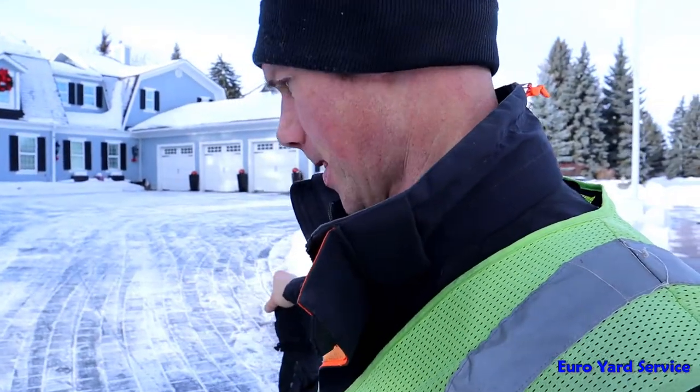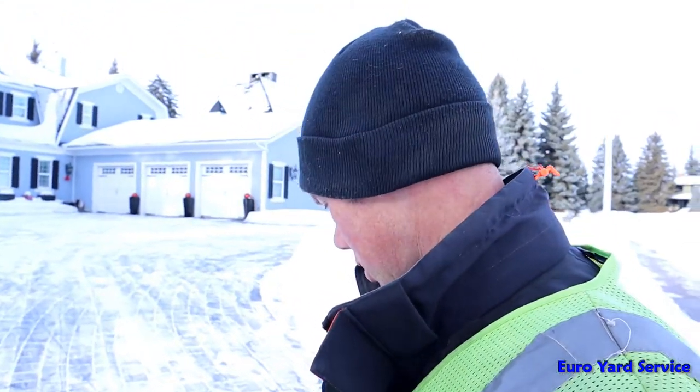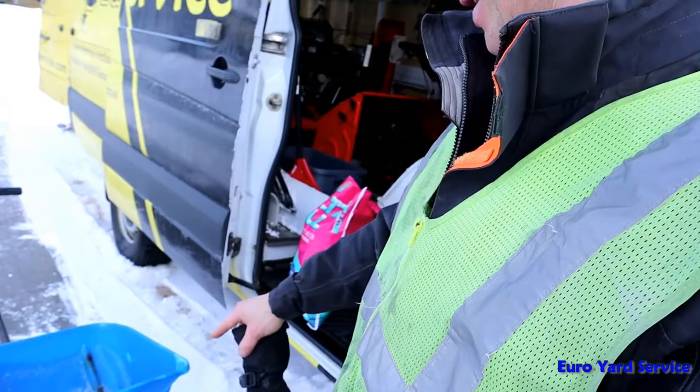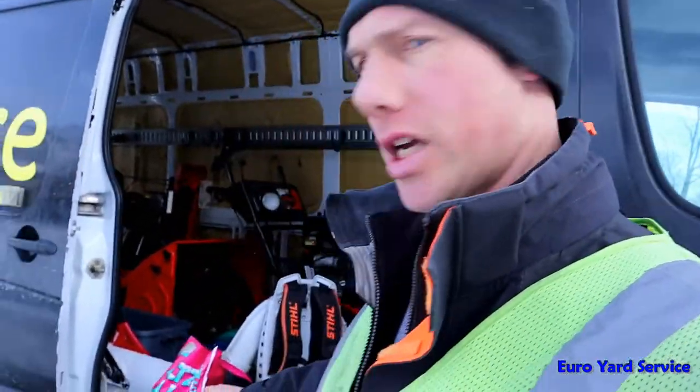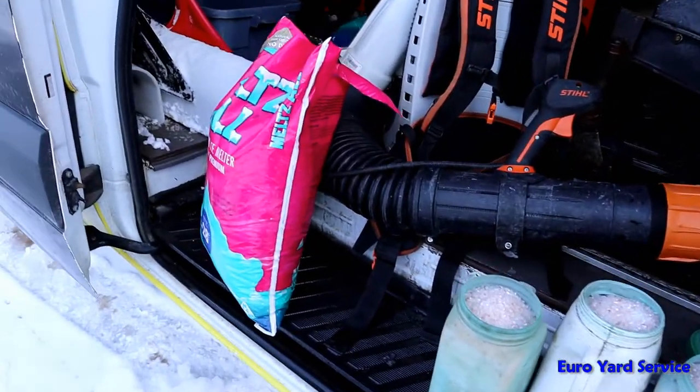So here we are on this property. We cleared the snow already, as you can see. They have pavers, but it's very slick. So we're gonna put down ice melt to make it safe again. I'm gonna put it down with the spreader here, the Earthway, high output, and put down the ice melt there.